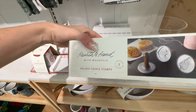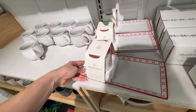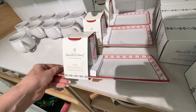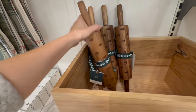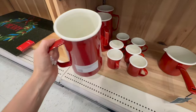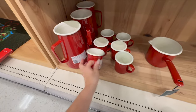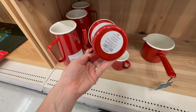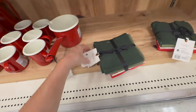They had those nice cookie stamps, and then another plate with the milk to set out, the little cup to set out for Santa. They had this really nice wooden tree rolling pin, and then I loved that bowl and rolling pin set. This down here is such a cute set as well. For $19.99 they had that larger red pitcher, the little matching mugs, and then you can cook your little hot cocoa on the stove. So I just love those sets.